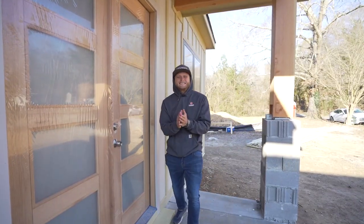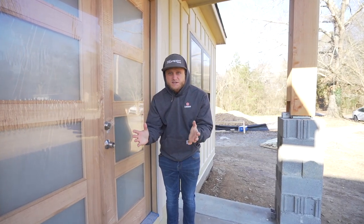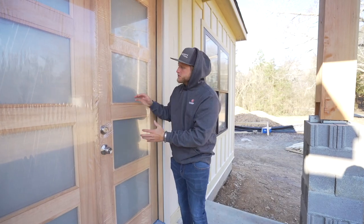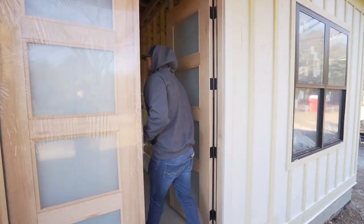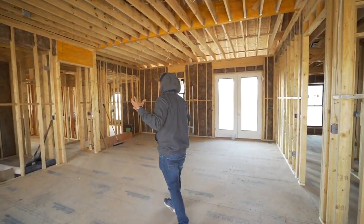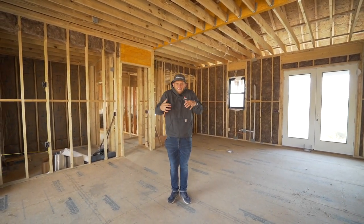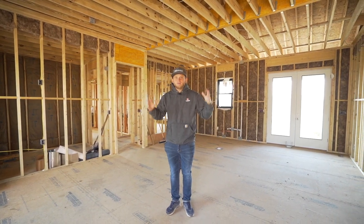Alrighty, y'all, it is the next day, and guess what? All of the insulation is finished for the walls and right there where those rafters are as well. We're gonna go inside my front door, which I absolutely love, but this is about insulation, not my front door. I'm gonna give you a tour at this point, because with the insulation up, it kind of brings the home in, compared to all the 2x4s that were just exposed without any insulation.